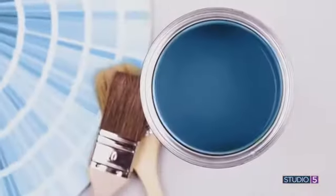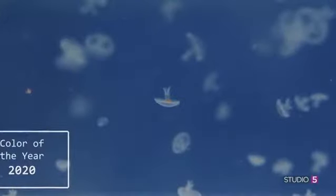2020 is looking blue, at least according to the Pantone Color Institute. You probably know every year their color experts select one hue, one single shade that sets the tone for the entire year, like 365 days. This is the color ahead. It takes place in fashion, design, art, and beyond. And for 2020, Pantone chose a classic color fittingly named Classic Blue.